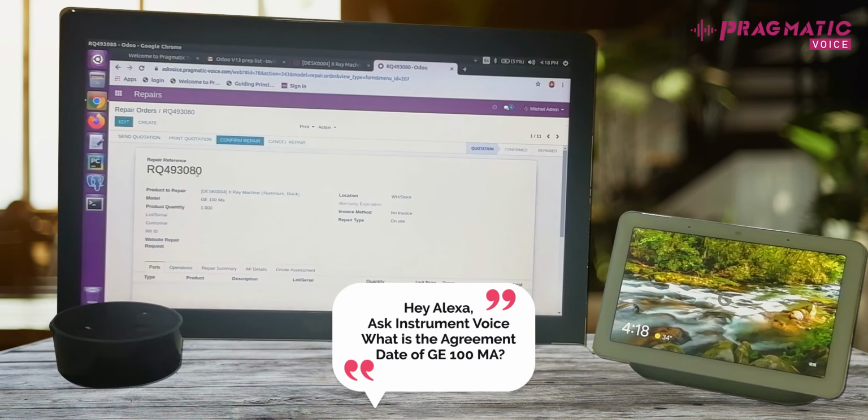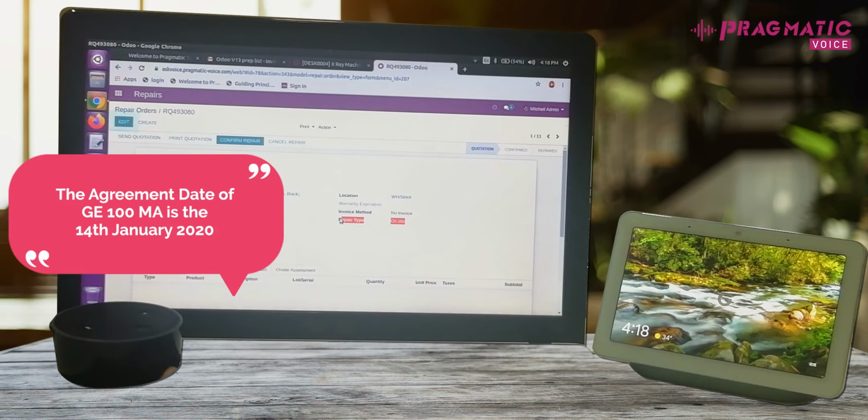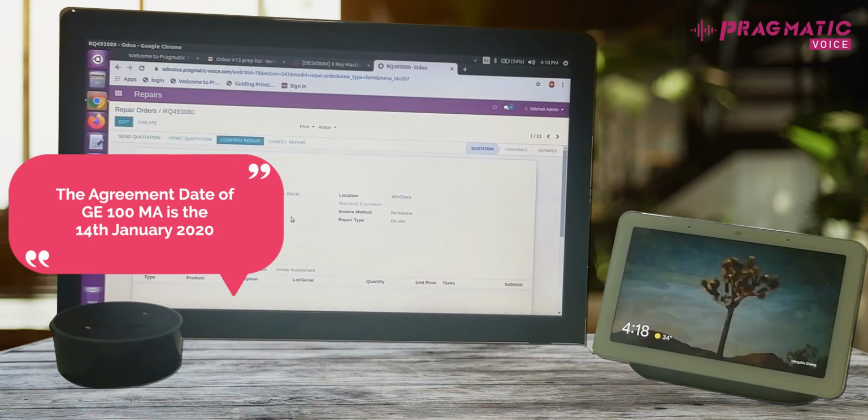Hey Alexa, ask Instrument Voice. What is the agreement date of GE100MA? The agreement date of GE100MA is the 14th of January 2020.